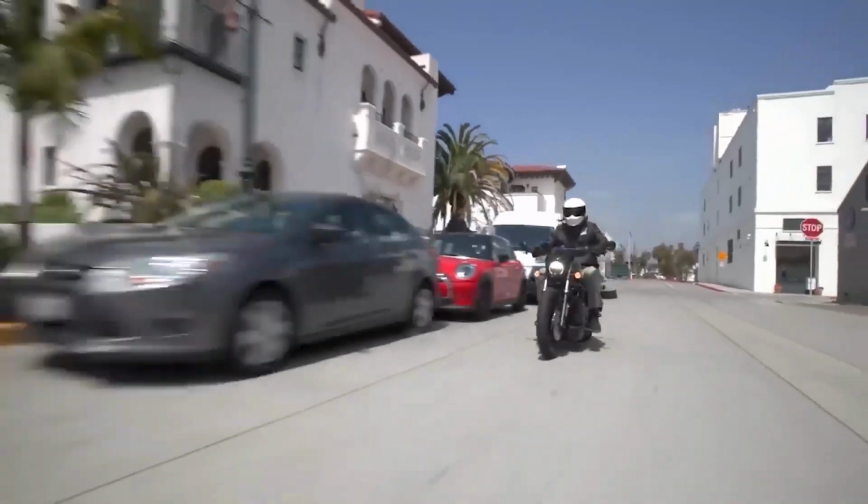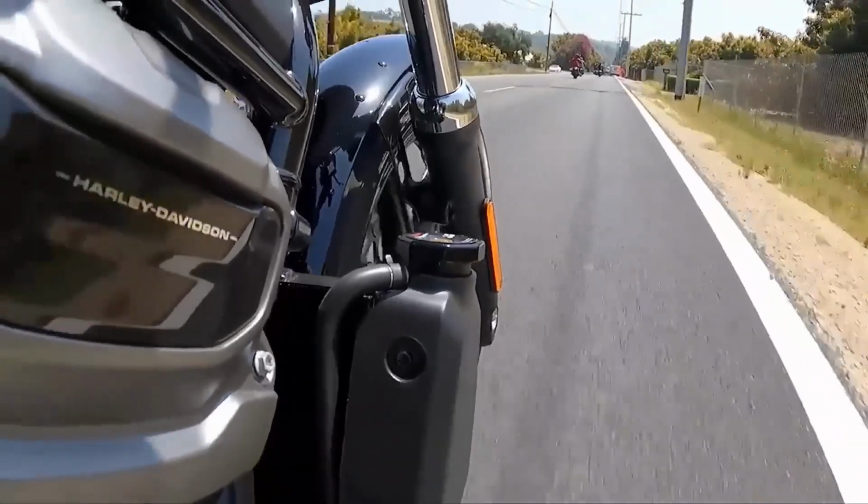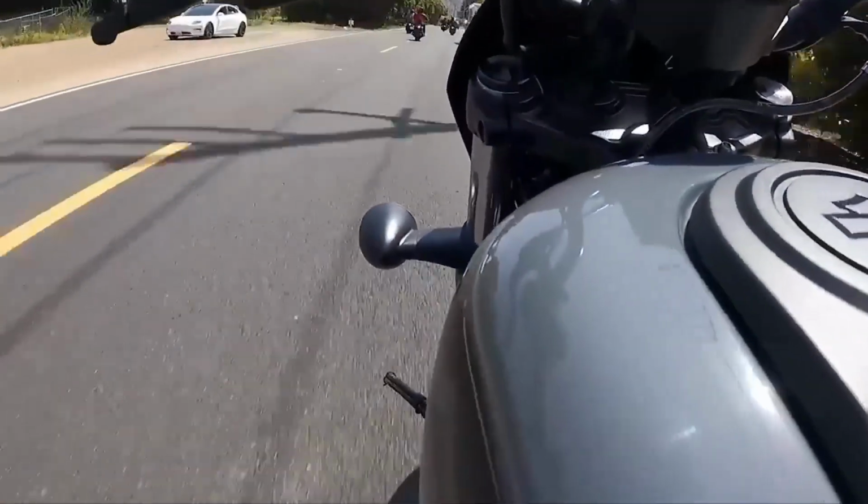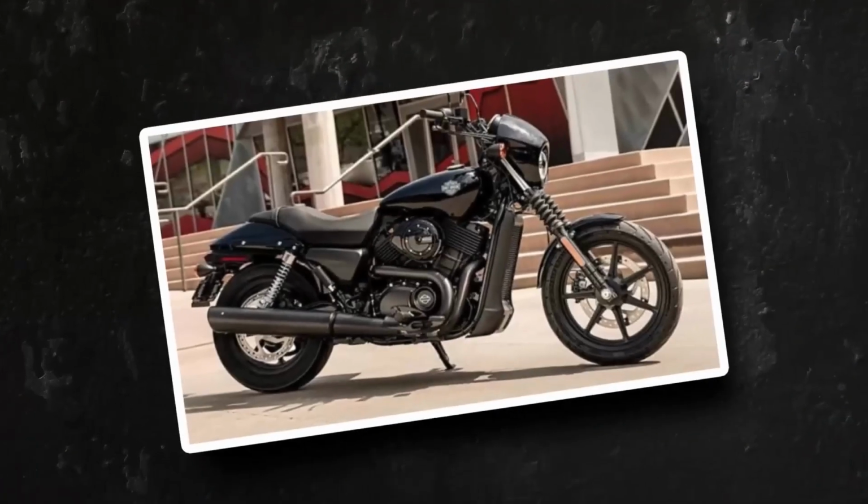As a result, the bike remained in showrooms, gathering dust rather than building a loyal following. When retro styling doesn't resonate, it ends up gathering dust. The next model aimed to be entry-level but couldn't make the cut.